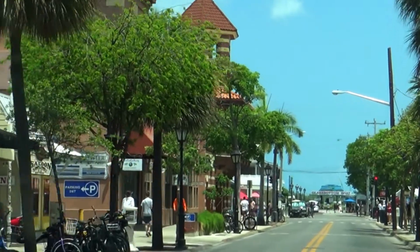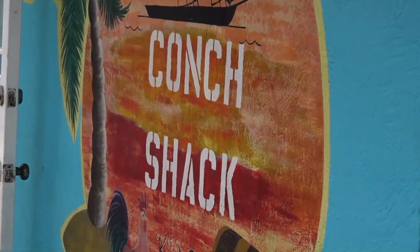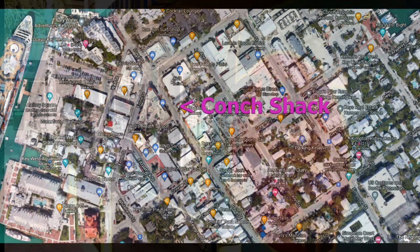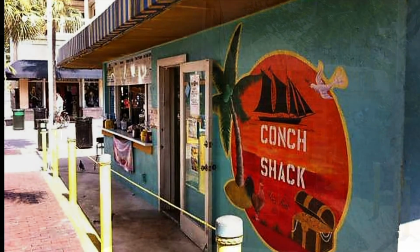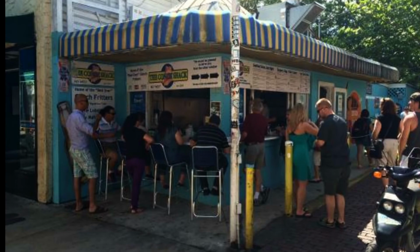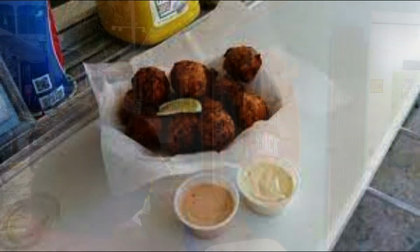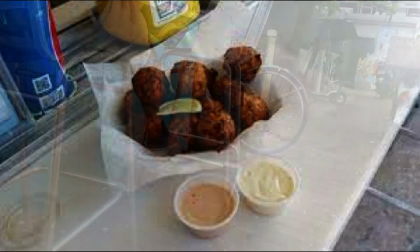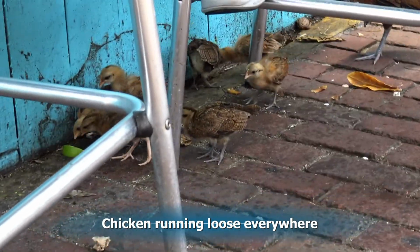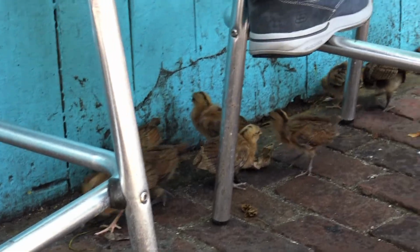As we get to the end of Duval Street near the harbor, we're going to find a place to park and go eat at the Conch Shack. To some extent, it's a hole in the wall, but it's really good food from what we have heard. The main area for eating is filled up, so we go to the back to eat. We'll eat a few conchs just to see what they taste like, but we're mainly eating hamburgers. And there are chickens running loose everywhere in the whole city. Sometimes chickens and sometimes roosters.